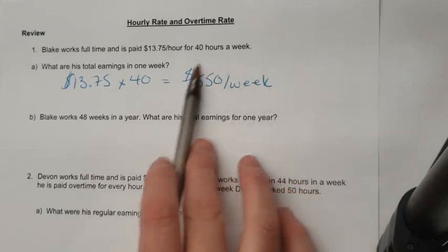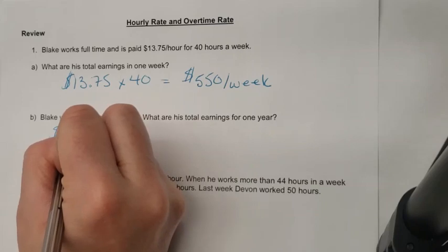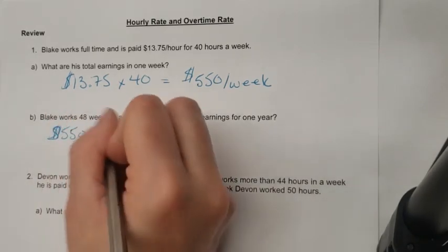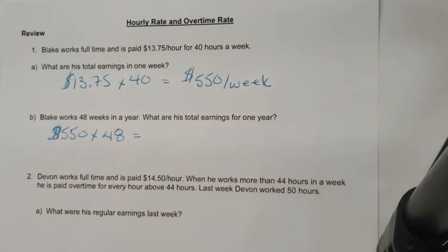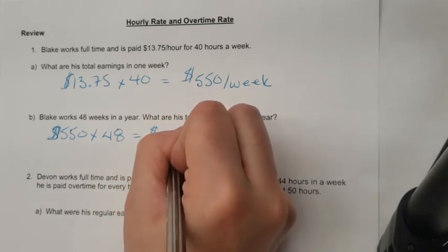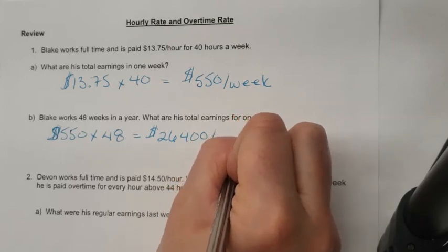So what we figure out is, okay, that's how much we made in a week. We multiply by how many weeks we actually worked. And what we get is his earnings for the year. So it's $26,400 for the year.